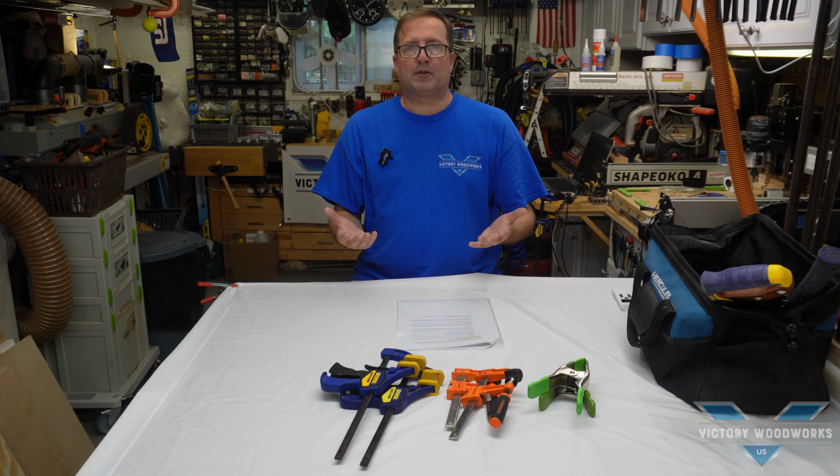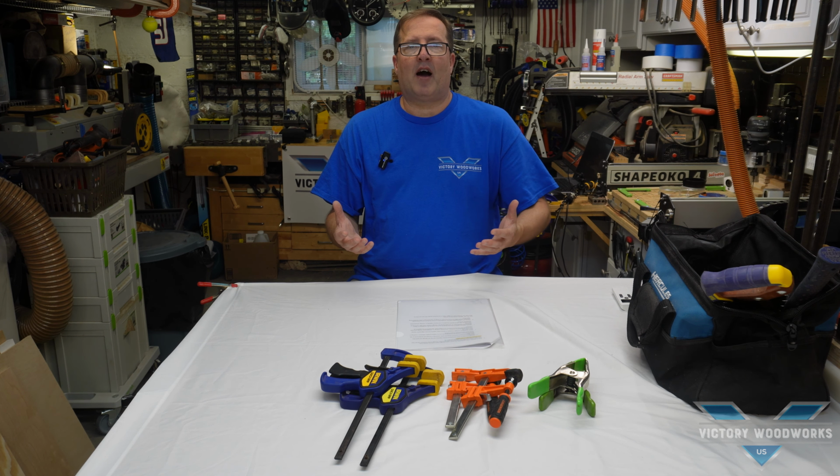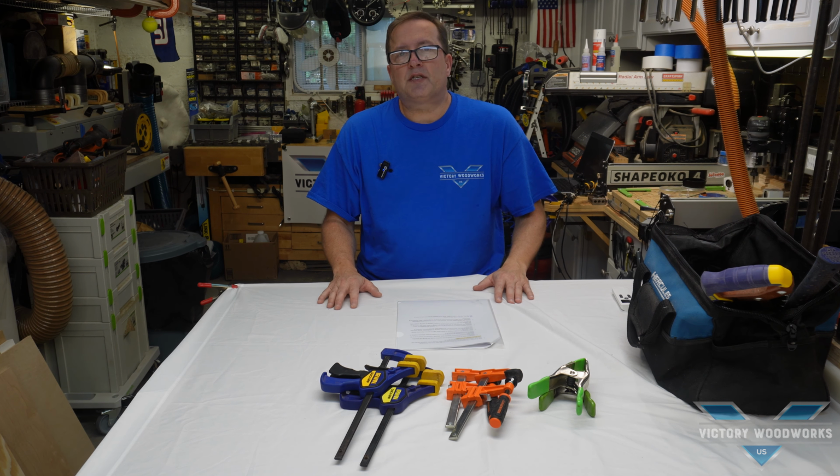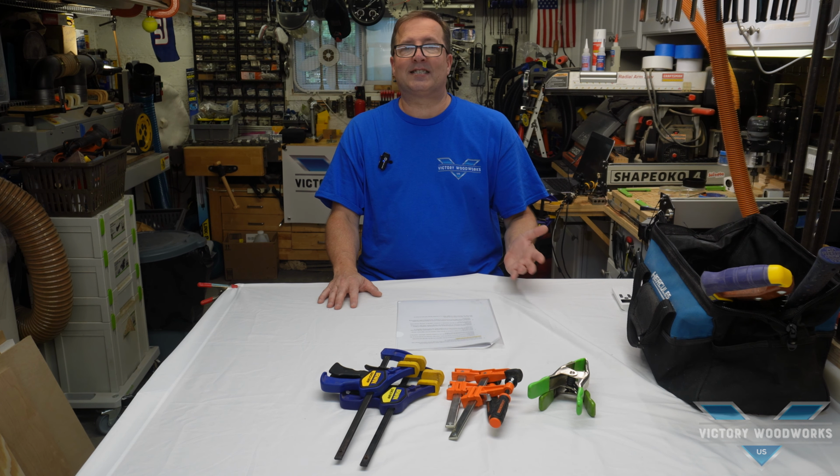When working on complex projects or joinery that requires precise alignment, clamps play a vital role. They help keep pieces in position, preventing shifting or misalignment during assembly. This ensures that the final product is accurately built with parts fitting together as intended.